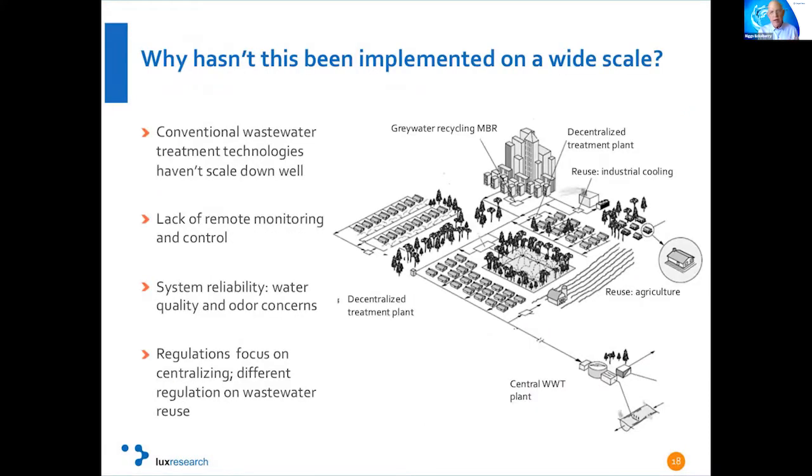And the reason why it has not been implemented wide scale at the time, and this is being solved, the first one is conventional wastewater treatment technologies haven't scaled down well. Guess what? Modular water systems is the answer to scaling down that problem. So this is very strategic. Lack of remote monitoring control, that's very important. That's what we call the industrial Internet of Things, IIoT. And that's a key factor that we have to think about. And it's being implemented. There's really not a problem with that. And the other things, regulations are being solved and so forth.